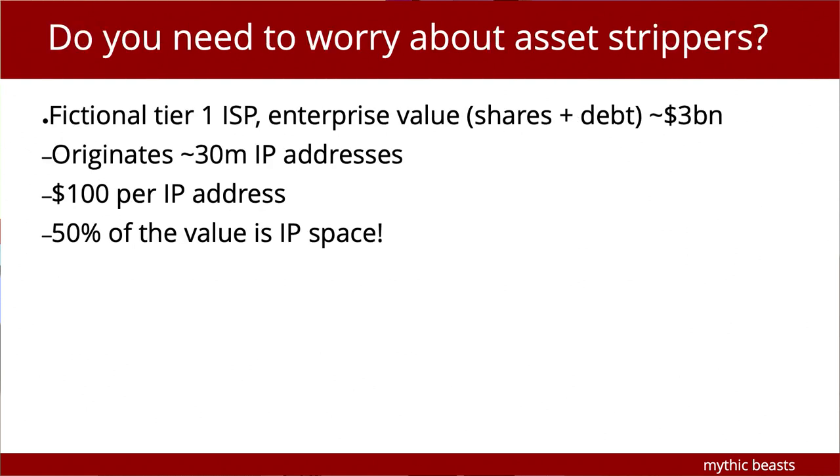So, which is the next question. Do you need to worry about asset stripping? This got really popular in the 80s with pension funds in exactly the opposite way. There's a fictional tier one ISP that's definitely not related to a real one. It has an enterprise value, which is a financial construct, which is the value of all of its shares plus all the money it's borrowed of other people that it needs to give back. If you do that, you get a value of about $3 billion, and it's got 30 million IPv4 addresses, which is about $100 an IP address. So half the value of that company is IP space. If the retail value of an IP address hits $100, you can buy its IP space at the current market rate and get a free tier one thrown in.